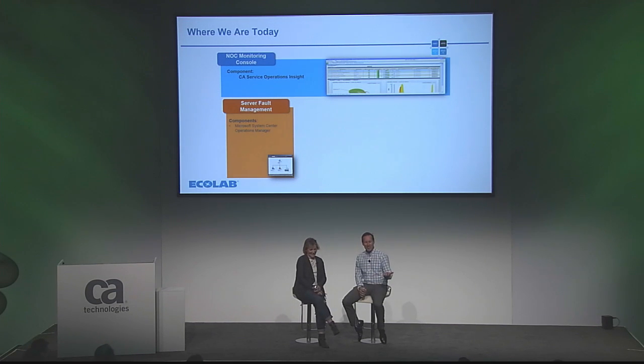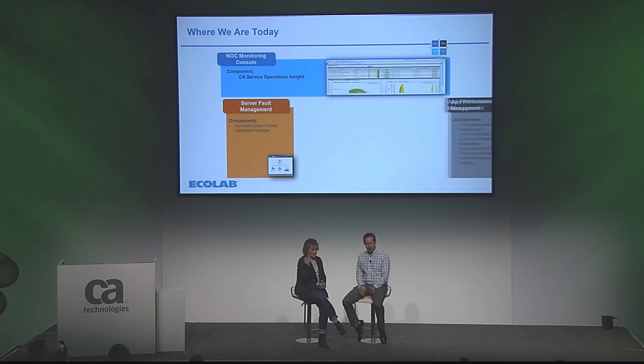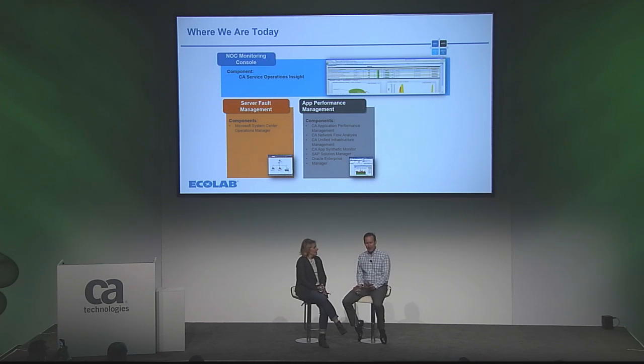Server-based monitoring, we have SCOM, but we're starting to use UIM as well for some of the gaps that we have with SCOM. And then for the application, it's a full CA suite. We're using APM synthetics, both externally and internally. Externally with ASM, and internally with E2E Atmon probe, which is a UIM probe. We have APM Interscope. We have CA ADA for a network perspective view of the application.